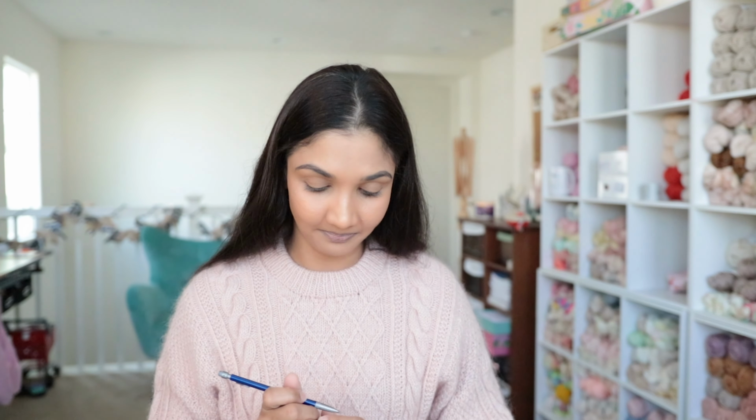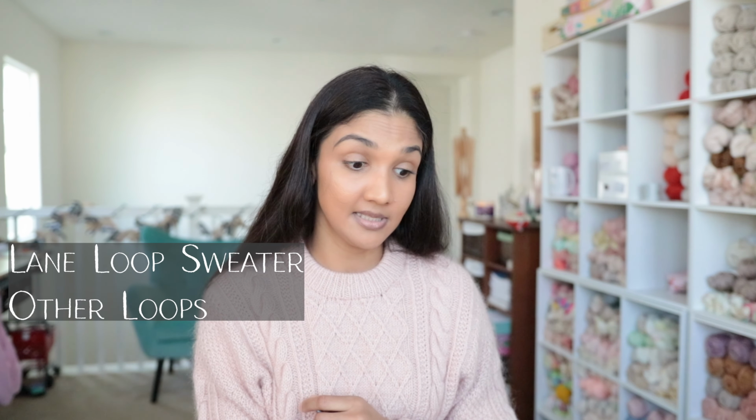And then my second category is staple basic neutrals, just basic, easy to wear, hopefully easy to knit, easy to throw on, easy to go out the door with, just basic sweaters. And the first one that I want to make is another Other Loops sweater, and it is the Lane Loop sweater, and I'm going to pull it up really fast.